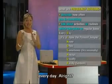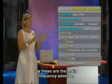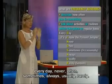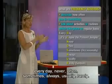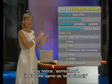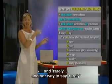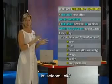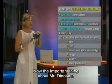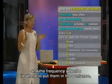Every day. All right, so those are the main frequency adverbs. Every day, never, often, sometimes, always, usually, rarely. You notice sometimes is also the same as occasionally, and another way to say rarely is seldom. Okay, now, the important thing about Mr. Dinosaur and the frequency adverbs is where to put them in the sentence.